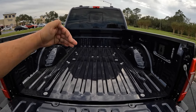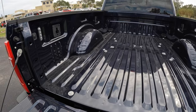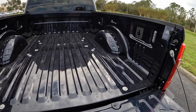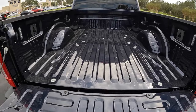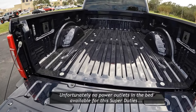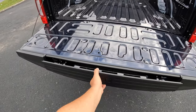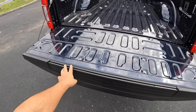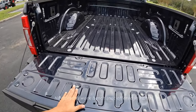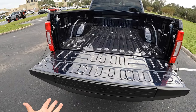We have a camera here for the back, so you can see the back of that. And I don't see any connections at all here. I'm looking for any connection. I've just got connections for hooks and stuff like that, but I don't see any power outlets on this King Ranch model, which obviously you have to option as well. So here we do have the steps, so you can get up to the bed easily, which is awesome. And this one doesn't have the work bench here at all. I don't know if that's even offered on this F-250, but obviously it's a good size bed.